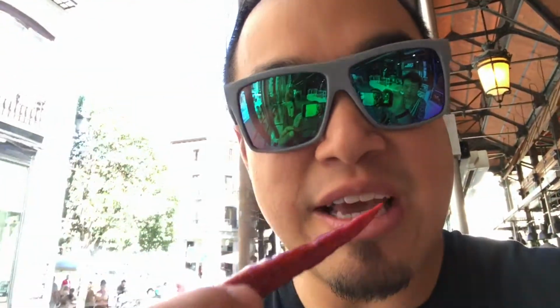Let's see if the picante olives really have the pepper. I'm guessing it's either arbol or a cayenne. I think it's cayenne because the arbol is a little bit harder, it hits a little bit faster. Yeah, it's good though. There must be like 35 or 40 shops in here. This is so cool.